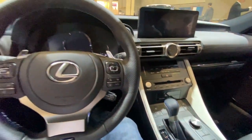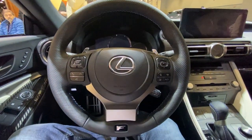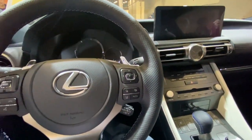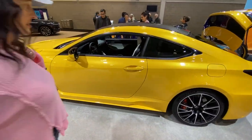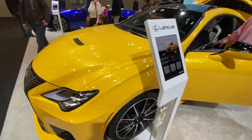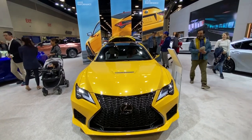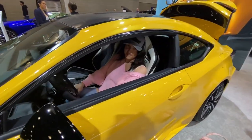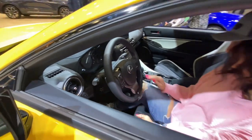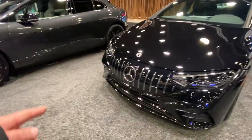All right, now we're sitting in a Lexus. What the heck is this thing? It almost looks like a GTR. I'll show you the outside. It's a bloody nice car. Carbon fiber accents. Very nice. Lexus RC F. That's nice, isn't it? Beautiful. Look how smooth the front end of this thing is.